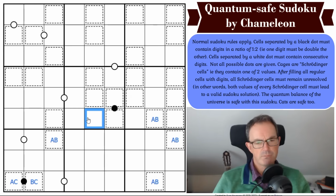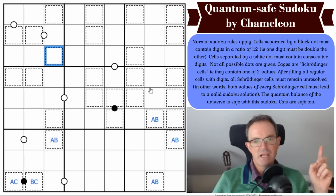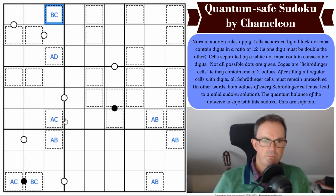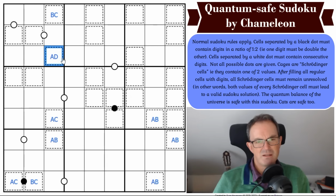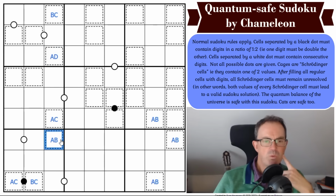Well, no, that's not true. You don't have to have like an AB here. Whoa. But what you do have to have is something like, I don't know how to do this, AC, AD. You have to have some way of determining, and then I don't know what that's going to be, BD or something. BC, no, because that would determine D. Oh, okay, so if you've got four unknowns in a column, like four Schrödinger cells, maybe they do have to pair up. So maybe one of these does have to be AB.